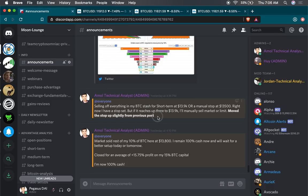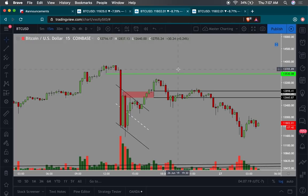I said that I was going to be selling off everything in my BTC stash in short term at 13.9K or a manual stop at 13.5. So I sold pretty much everything. I market sold right around 13.8. So I basically sold the top, guys, and I did not look back. Now let me explain why I sold where I sold and why I chose not to look back.